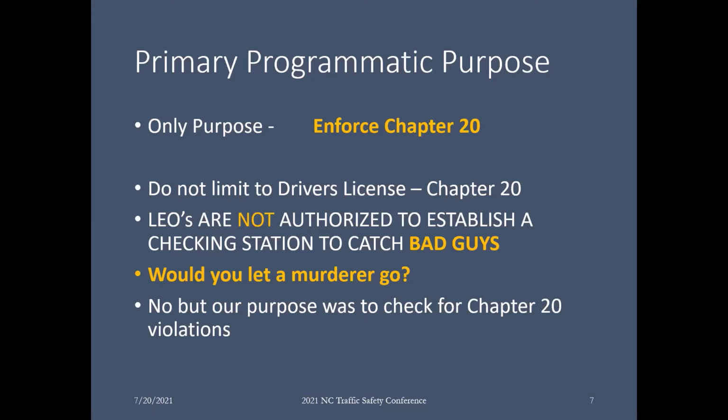And it's true, obviously, if you see evidence of some other crime, you're going to enforce the law. You don't stop being a law enforcement officer just because you're running a checking station. But the way to answer that question is our purpose was to enforce Chapter 20. That's why we set the checking station up. But once I saw evidence of another crime, I wasn't going to ignore it. Of course, I was going to enforce that law. But the purpose of the checking station was to enforce Chapter 20. Yeah.